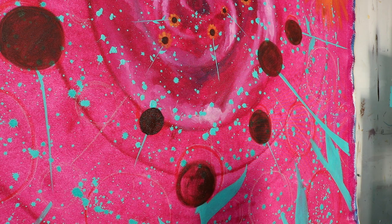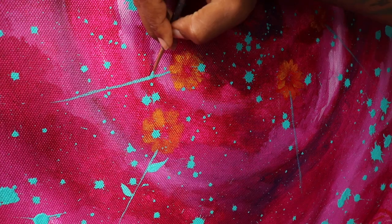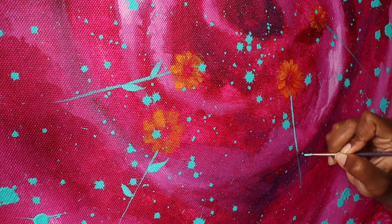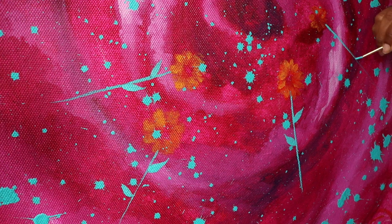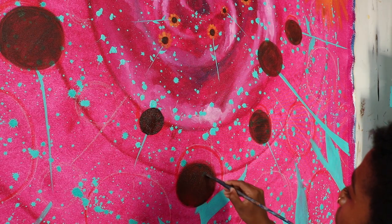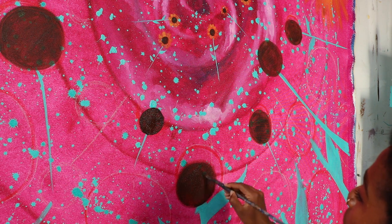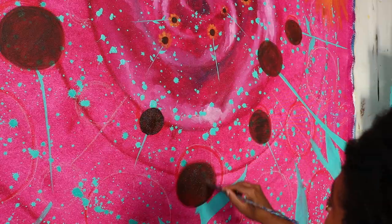I wanted to do teal for the leaves. I thought that'd be different. We always see the typical sunflower with the green leaves, but I absolutely love teal. It's one of my favorite colors to paint with. And I love this color palette together, like a sunset color palette, and then with those pops of blue and teal. So that's why I decided to go with that instead of the normal green.